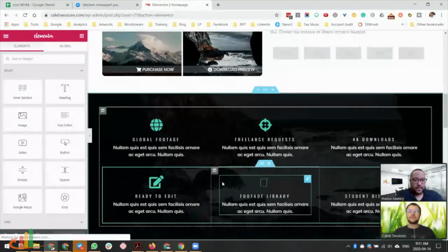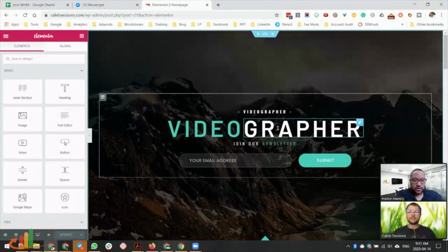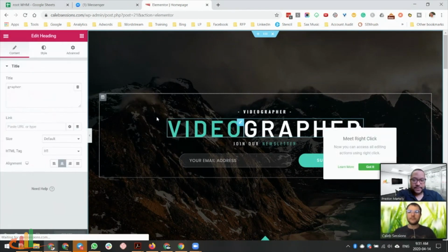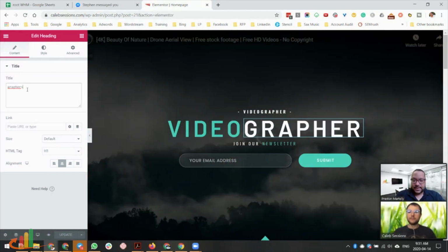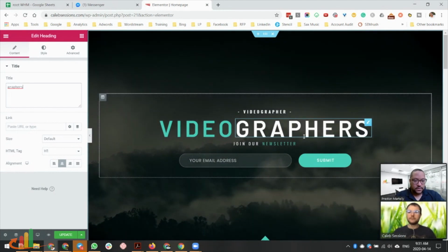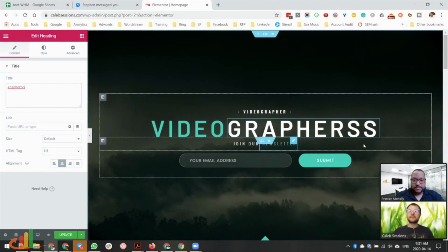Okay. Now in terms of editing it, like I said, everything is editable. So if you click on this section here, you want to change the word grapher, you just click on the little pencil and then it goes into edit mode. So you see right over here, I'm editing the header section there and the word grapher. So if I add an S at the end, it'll put it right onto the page for me. You see? Okay. I'm editing it over here, but it's actually putting it right on the page for me.